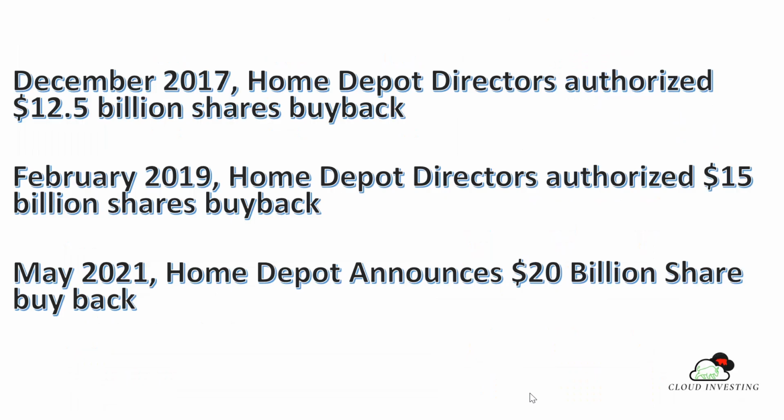One of the good things is that since 2017, 2019, and 2021, Home Depot, the directors and the company, have kept doing share buybacks.